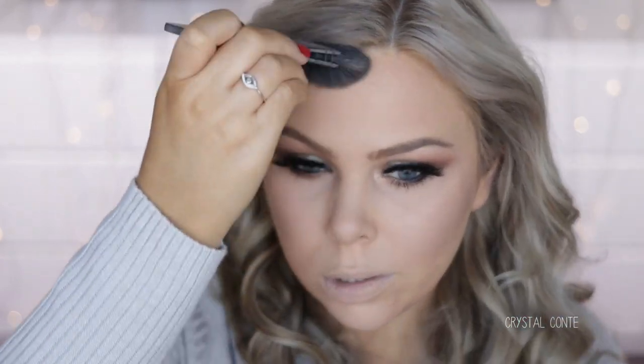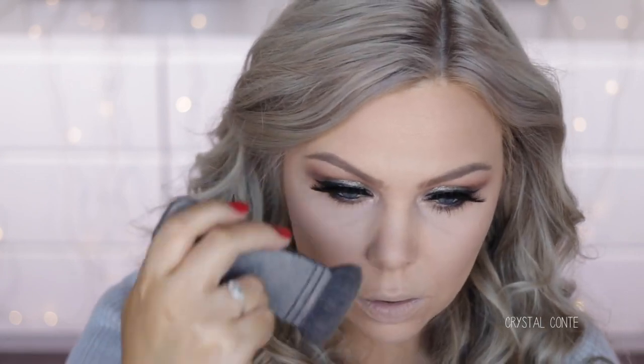I'd like to know what skin tones and colors they tested this on, because I don't think it's that versatile. Just gonna take some blush.